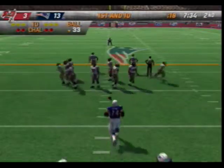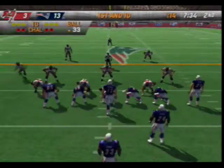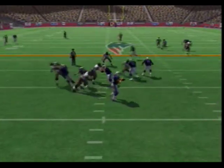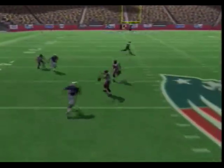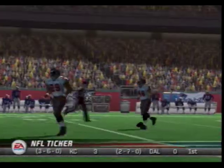Ball on their own 33. Start the drive at the 33-yard line. First and 10. Defense, get ready. Dropping back to pass on first down. Pressure coming. Gets rid of it. Ooh, nearly picked off. He deflected it just in time to avert the completion.